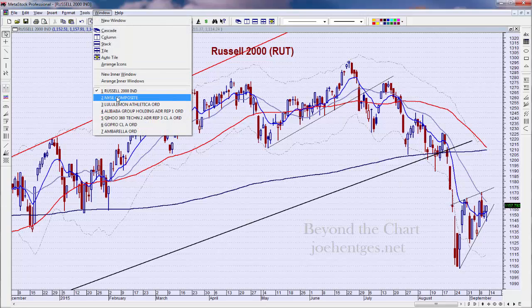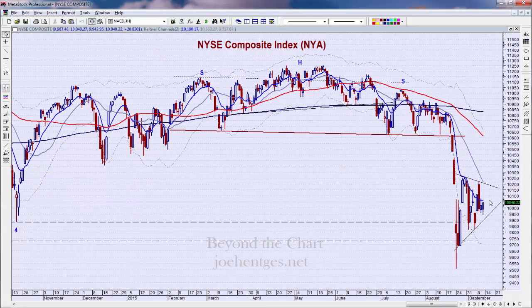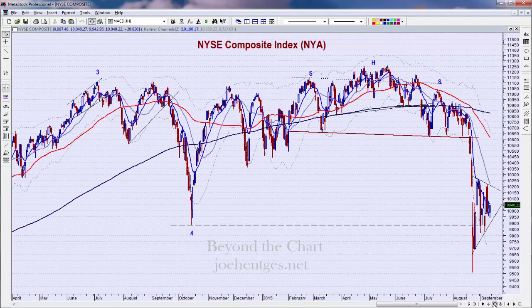Let's take a look at the New York Composite. The New York Composite also is doing a consolidation pattern in here. It looks a little bit like a pennant too. I didn't take this low down here because it seemed a little more obvious when I looked at the bodies in here. It had formed a head and shoulders pattern. It had met the minimum objective, but this was one of the stronger moves that had happened.